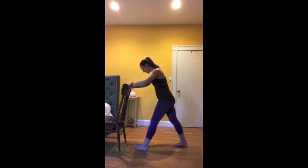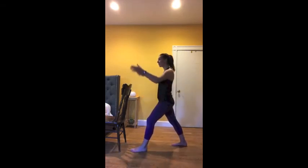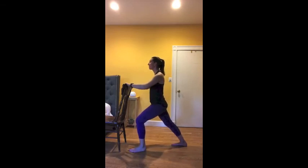The other foot's gonna come behind. Give yourself some good space between your feet, by the way. This should be on train tracks, not on a tightrope with this one. Your back heel's gonna stay down. You're gonna bend into the front knee.